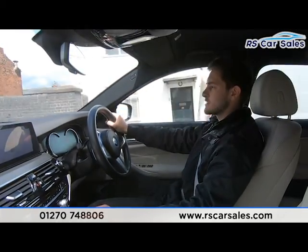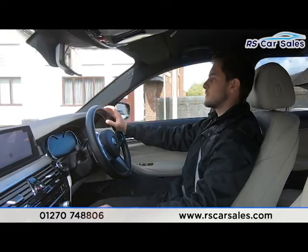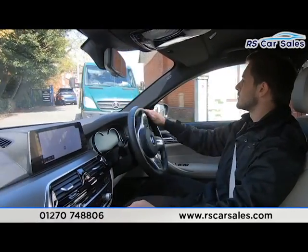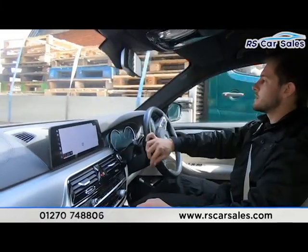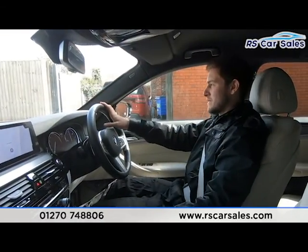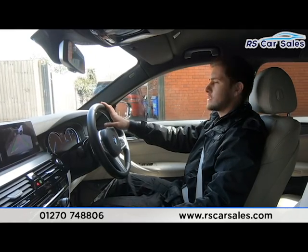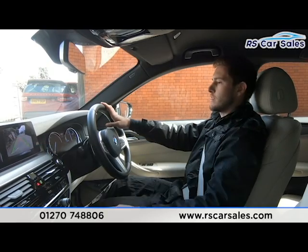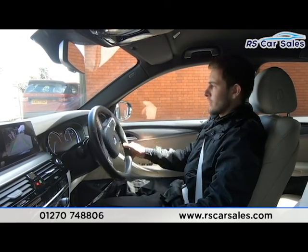Now, I'm about to take a right turn into the industrial park where I'll perform an emergency brake and also demonstrate that reverse works as it should. So just pulling in now, emergency brake in 3, 2, 1. There we go, very sharp on the brakes just there, straight into reverse. We've got our reversing camera and visual display of front and rear sensors just there.